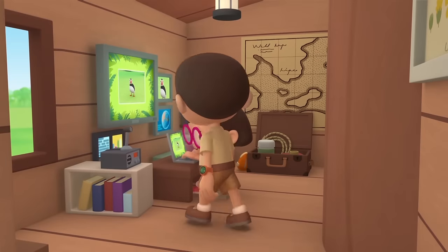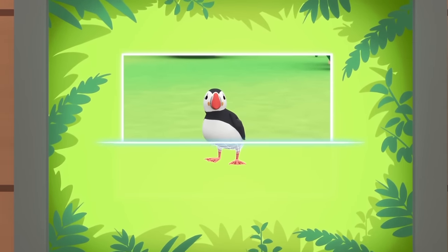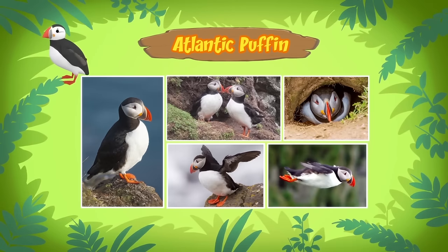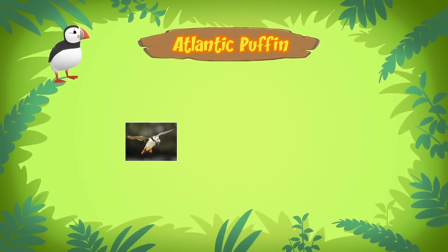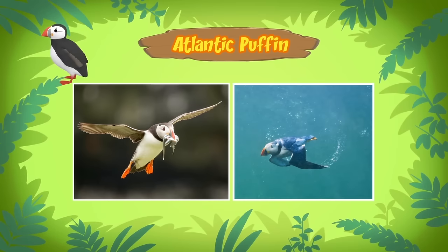Hi, Katie. Did you find anything? Yes, I did, Leo. The bird you found is an Atlantic puffin. Atlantic puffins can be recognized by their colorful beaks. Like most birds, Atlantic puffins can fly, but they can also swim underwater using their wings and webbed feet. The Atlantic puffin is a fast swimmer and can stay underwater for up to a minute.